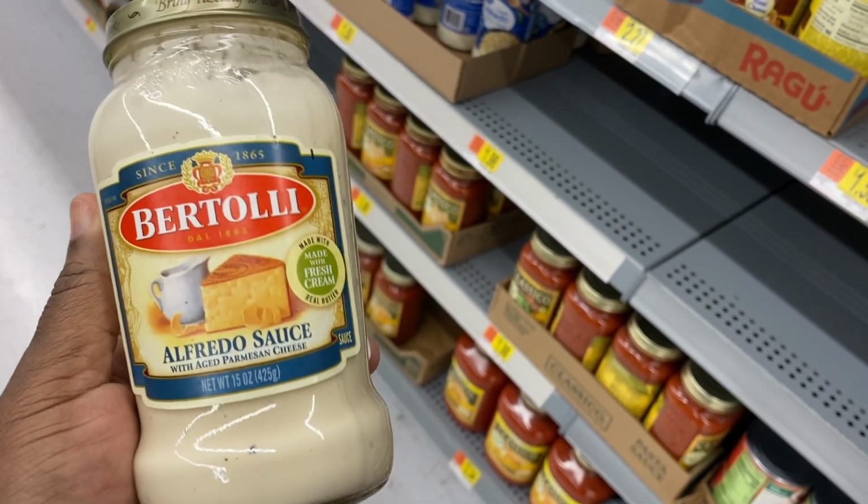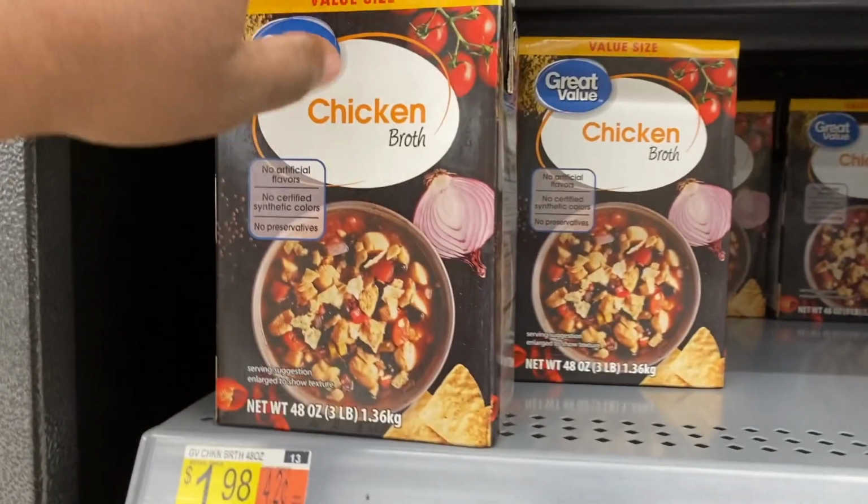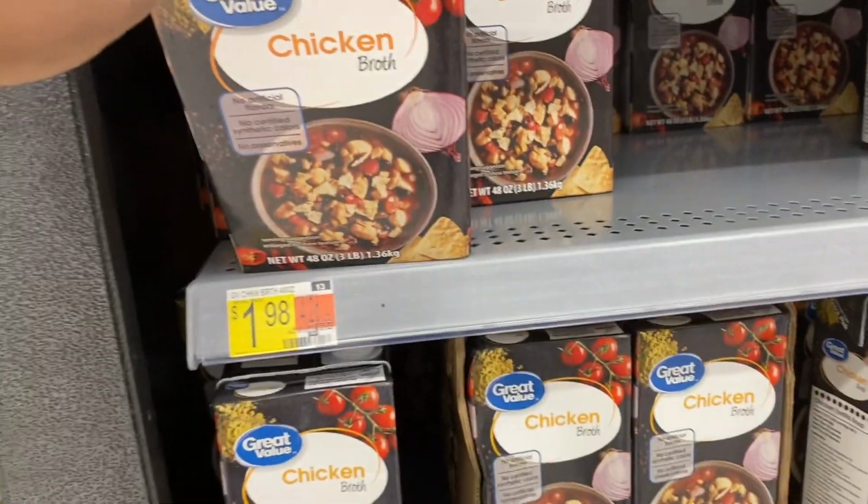I'll use this because this is actually not bad. I'm not a fan of beef broth. You guys already know that. So I'm gonna pick up a couple boxes of chicken broth as well.